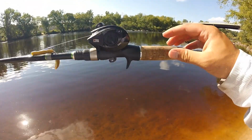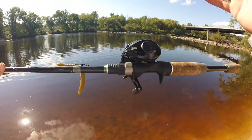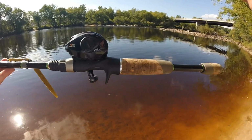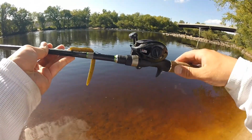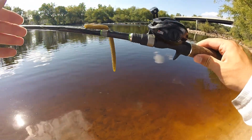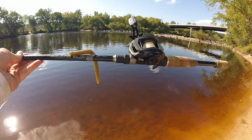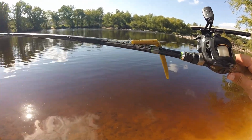Now the reel, I would suggest a 7.1:1 Abu Garcia reel. Well, it doesn't have to be an Abu Garcia reel, but a 7.1:1 I think is a great speed, a great overall reel for you guys. Today I was just using 10-pound fluorocarbon with this little light Texas rig setup. That's one of my favorite setups to use on the river. Basically on the river I like to use poppers and Texas rigs, things that aren't going to get snagged up.